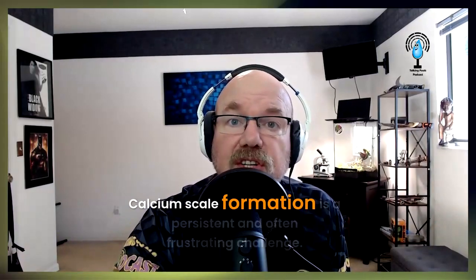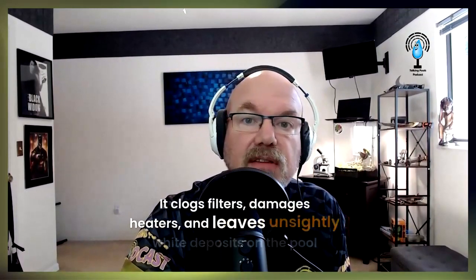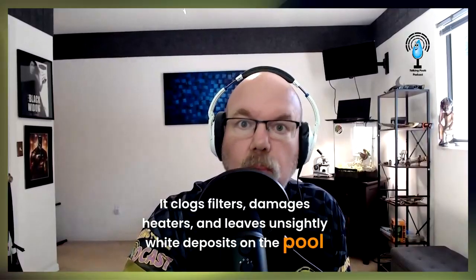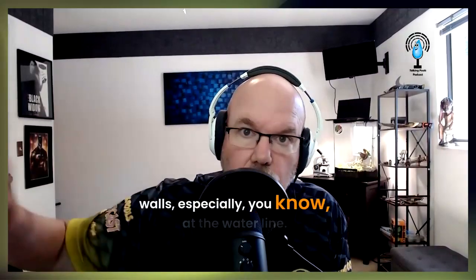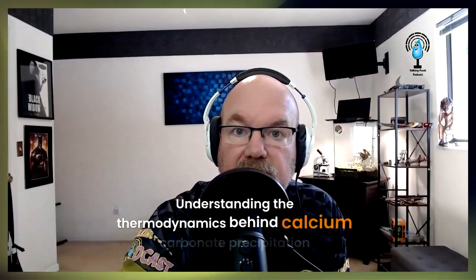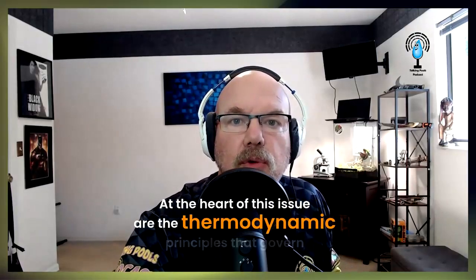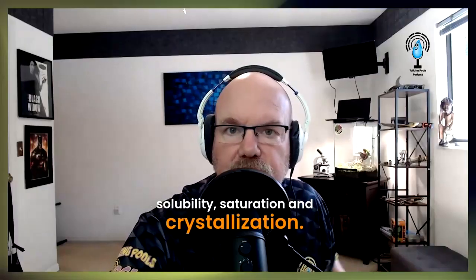Calcium scale formation is a persistent and often frustrating challenge. It clogs filters, damages heaters, and leaves unsightly white deposits on the pool walls, especially at the waterline. Understanding the thermodynamics behind calcium carbonate precipitation can provide you with the insights needed to effectively manage and prevent scale formation. At the heart of this issue are the thermodynamic principles that govern solubility, saturation, and crystallization.